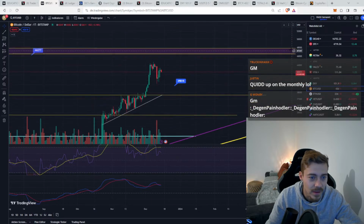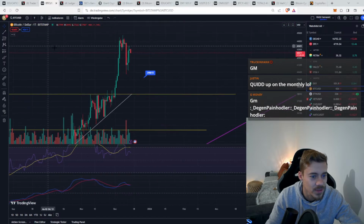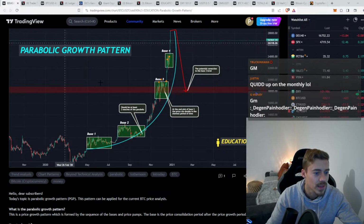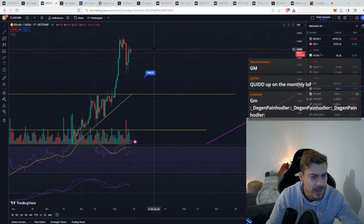But yeah. So yeah, let's look at what Bitcoin is doing, because I think that's also interesting. So the parabolic one, just as something to keep in mind, that we should think in those bases, right? Okay, let's talk about Bitcoin.